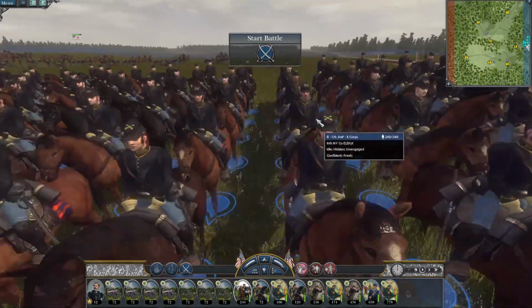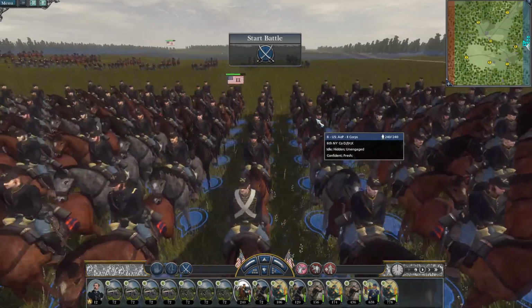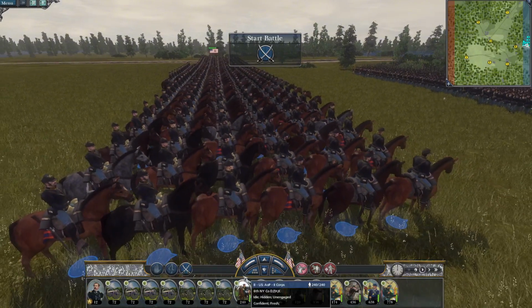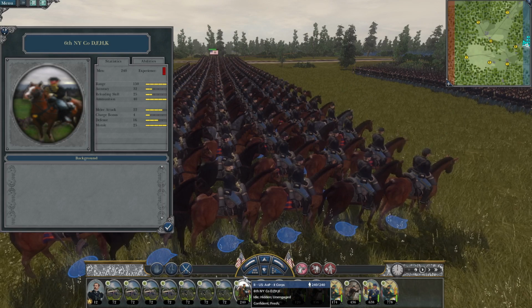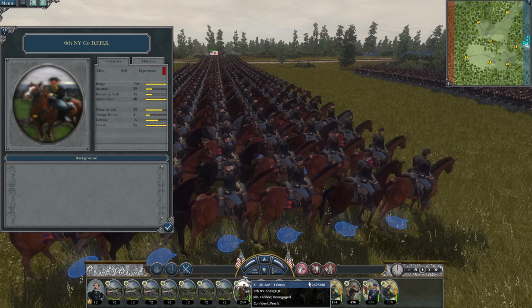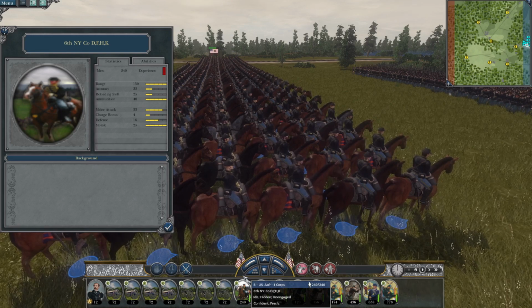All right, up next is the 6th New York Companies D, F, H and K as your only cav unit for this entire corps. Now, quite common at the beginning of the war, you're only fielding 240 men. They've got their carbines or whatever they have at 150. Their accuracy is 32, and their reloading skill is 25. Their melee attack is 22. Excellent.